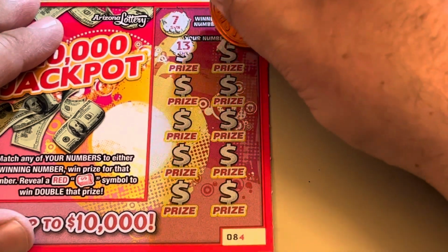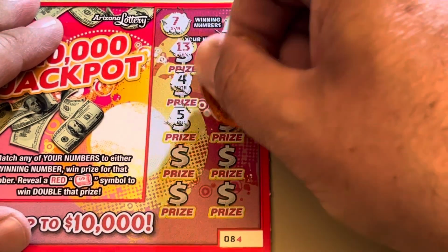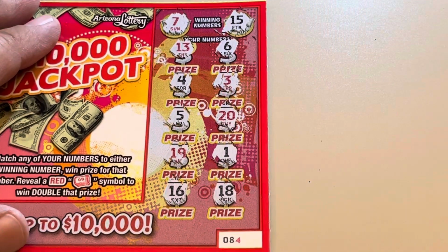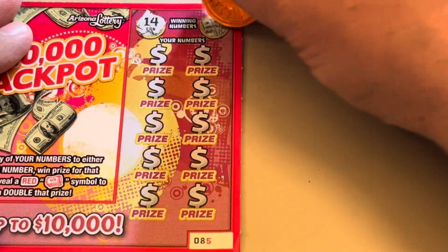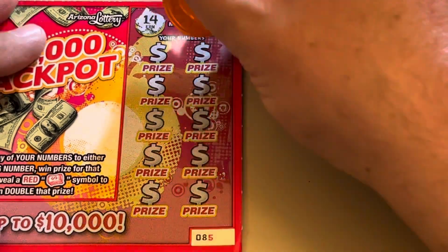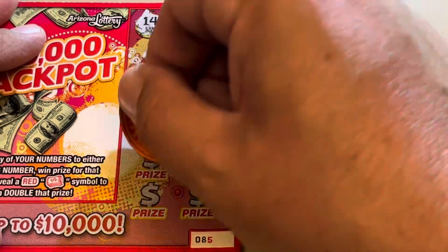We have a 7 and a 15. Seven or 15. All right, ticket 85. We have 14 and 10. Remember, don't go away. I got more tickets to play after these. Or if you missed it in the beginning. 14 and 10. I need one of those. All right, no 14, no 10.